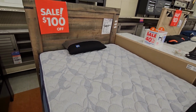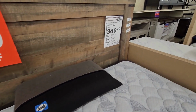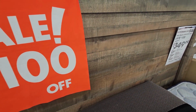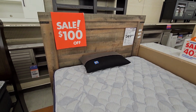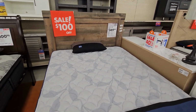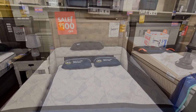Their beds, they had gorgeous beds. So they only had the twin bed version on display, but the pricing they're showing, I think, is mostly for a queen. And then the king and the double and twin are in the smaller print. So the queen was $349 for that really rustic, solid wood headboard. I thought that was a great deal. You get the frame with that.